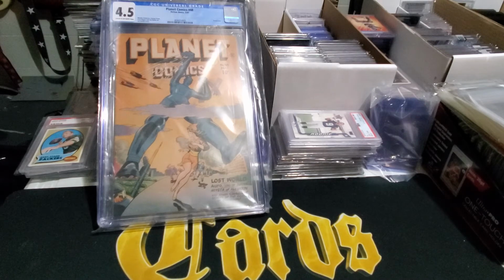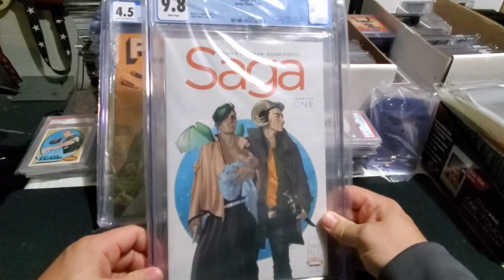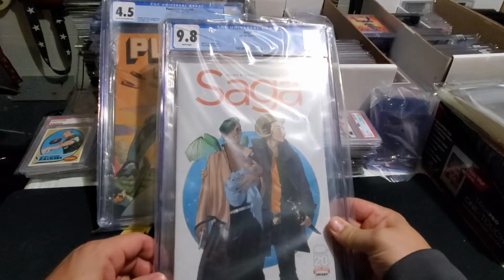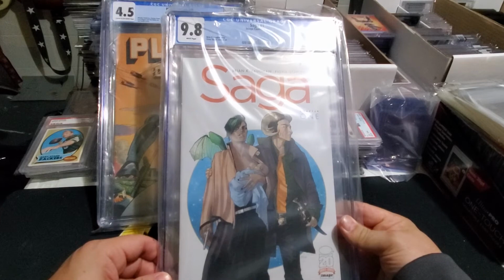All right. Next up is probably, I guess, my biggest win in the whole grade. So it is Saga number 1 and a 9.8 white pages. So yeah, I love this series. I love this book.